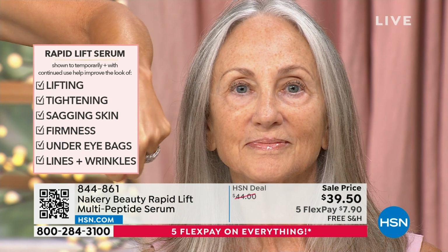Look at the skin. Look at the glow to my skin. Exactly. So you can put makeup right on top. You can go to bed, just like you would a serum. The only difference with this one is I would say you definitely feel the tightening, but in a good way. You're like, yes. Yeah, it doesn't dry out your skin at all. No. Nothing like that. No, you're just like, oh God, this is amazing.